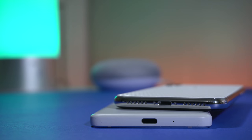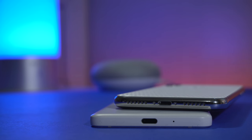There are also some similarities though. Neither phone has a 3.5 millimeter headphone jack, for example, and they're both IP67 certified dust and water resistant, meaning that they can be submerged for up to 1 meter deep for 30 minutes.